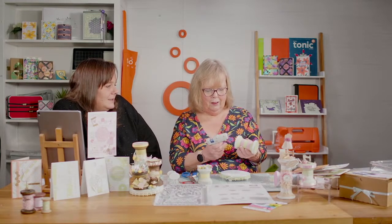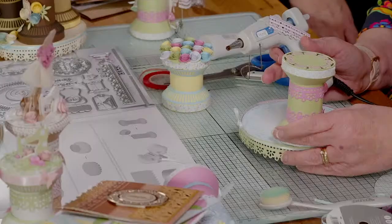There we are. Little bit of glue on the base. So we're remembering now that that is my front. So that is going to go there.